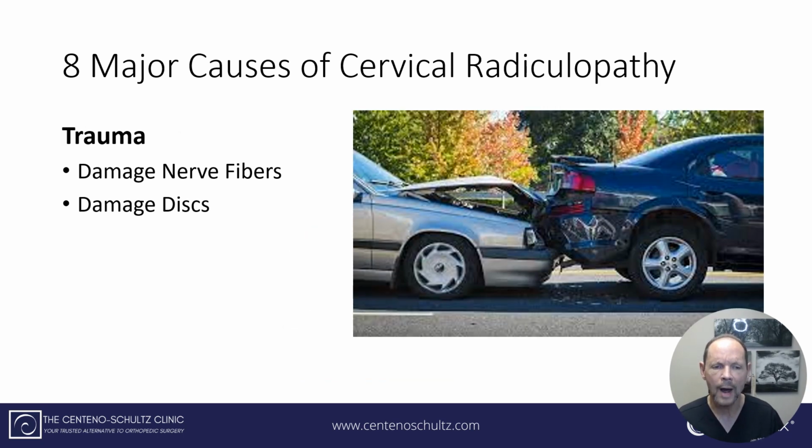Number 2, trauma. That seems to be an ever-increasing event here in the Denver area, and I hope it's not the case in your community, but a car accident, athletics can injure both the nerve fibers as well as the disc.